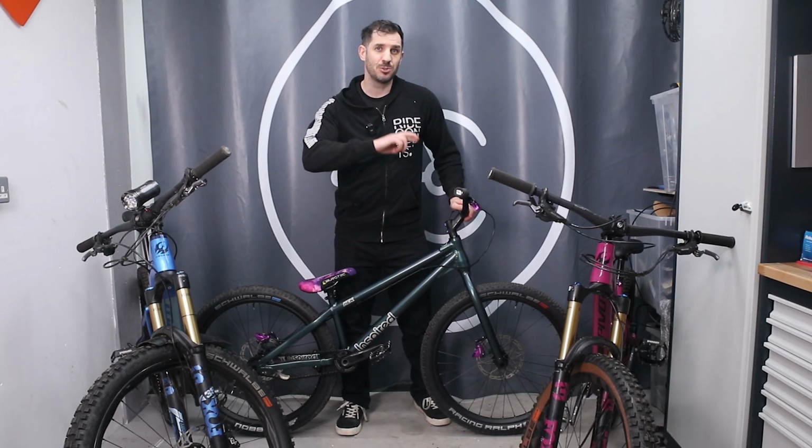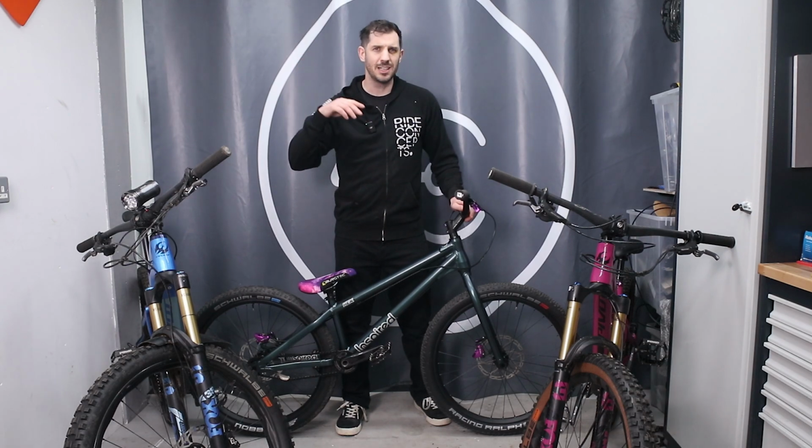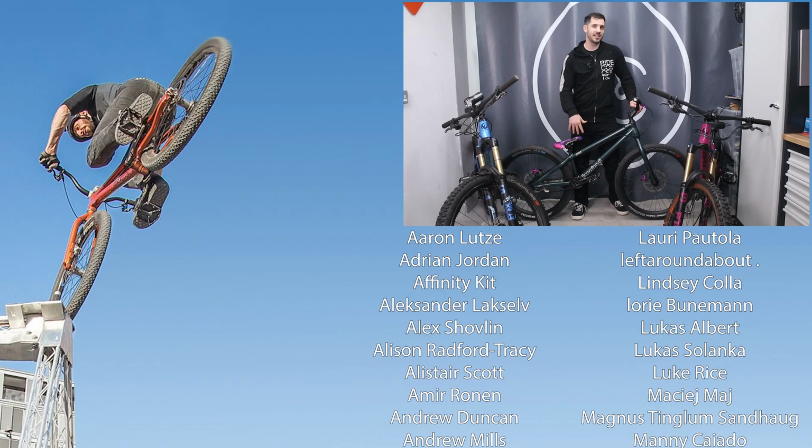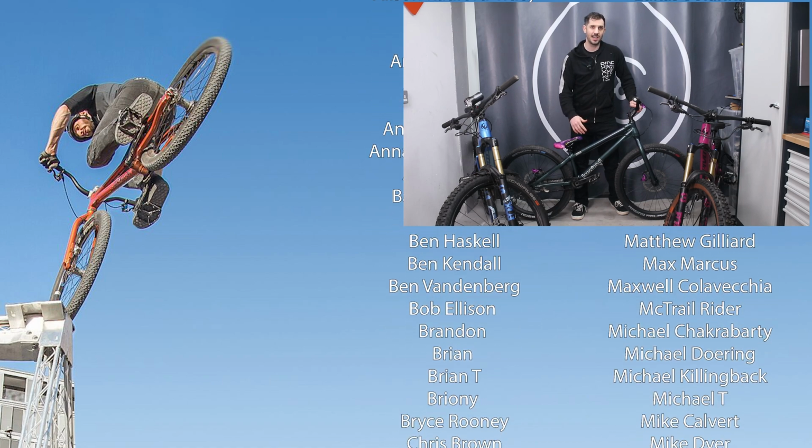Fingers crossed I can get out riding again soon. The days are getting longer, a little bit drier, and I am absolutely itching to ride this bike. Like I mentioned, I think this is the best looking Inspired I've ever had, and it just makes me stoked to ride it.